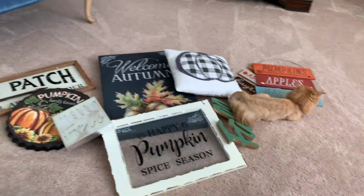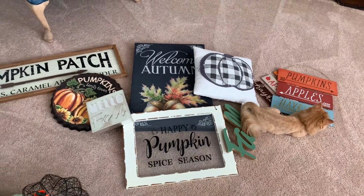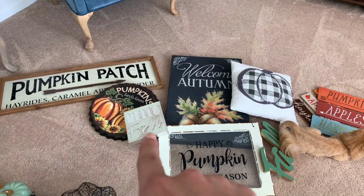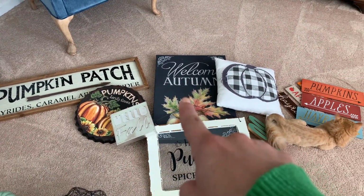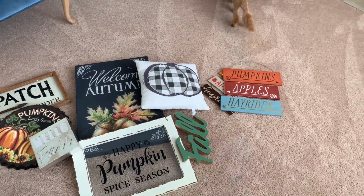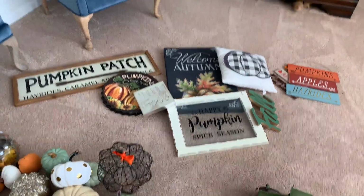And then this pile over here is made out of signs that I put in my foyer, in my kitchen, in my bathroom, and then in the fireplace and above the sink, I think. And then one fall pillow, and then this one, I don't know. I might get rid of some stuff, you guys.